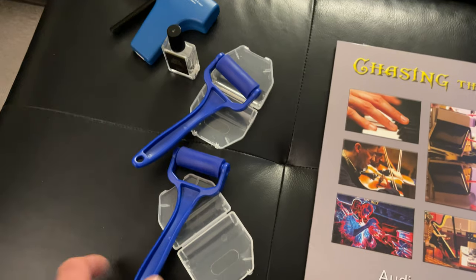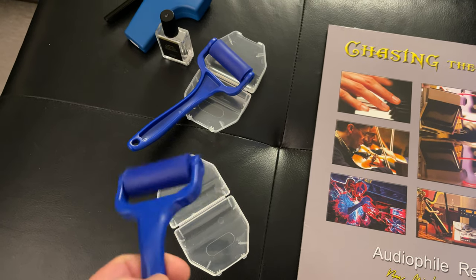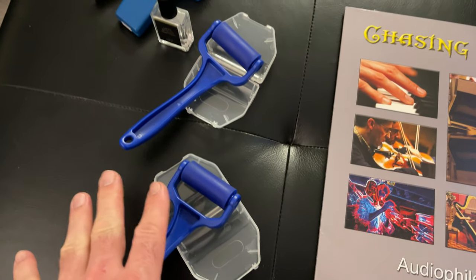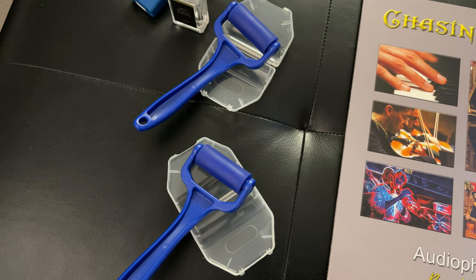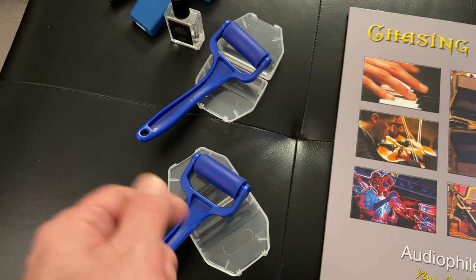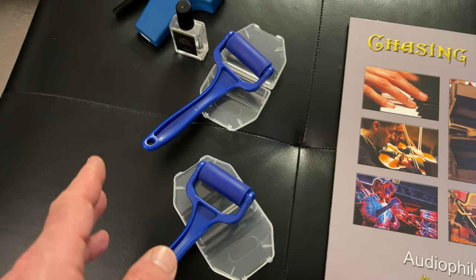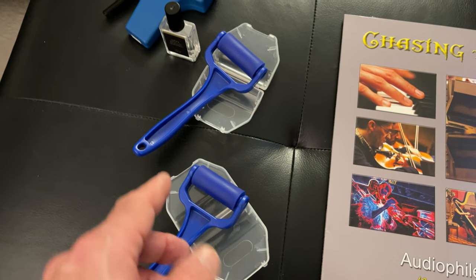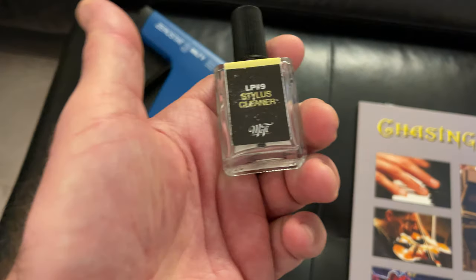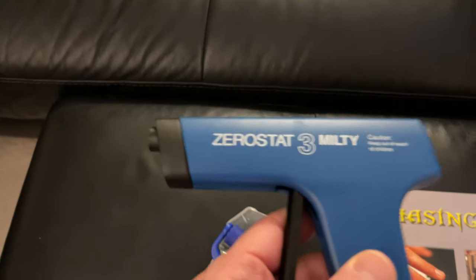My analog tools, I still have my Vinyl Buddy. This is, what is this? I know the name. I can't think of it right now. But it's a roller that takes off all the debris off the record. It's silicone. And the brushes, horsehair brushes and carbon fiber brushes always just smear it around. You can take a black light on it and see after you've cleaned it that it's still there. With this, it's completely gone. I love this thing. It's on eBay. And then I use the Mobile Fidelity LP9 Stylus Cleaner, and I have my trusty Milty Zerostat.